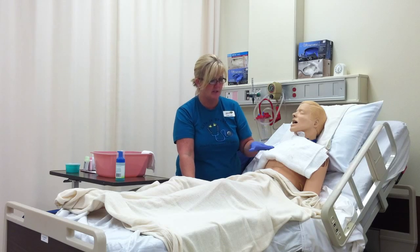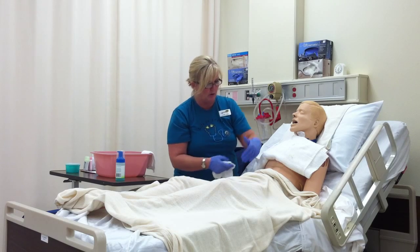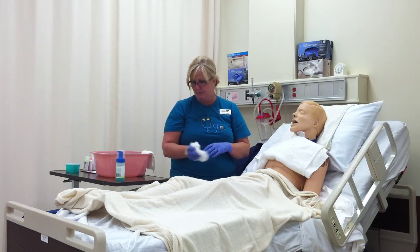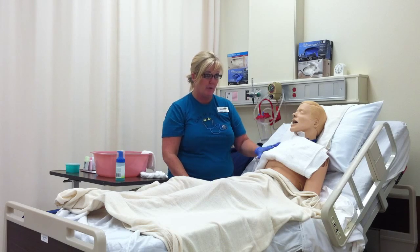A lot of larger patients may have yeast under every fold, okay? In the groin, under every fat roll, under the breast. Okay. Sometimes old, large-breasted women may just want powder, okay?